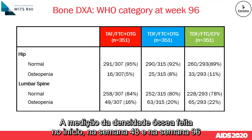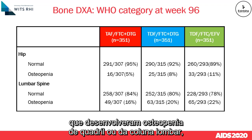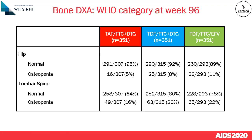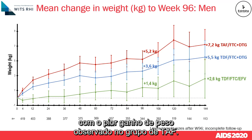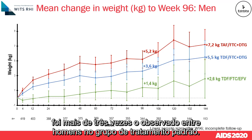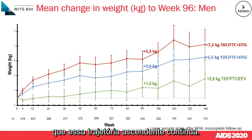Bone density measurements done at baseline, week 48 and week 96 revealed that the TEF arm had the least number of participants developing hip or lumbar spine osteopenia, while the standard of care arm had the highest number. Men in the 2 dolutegravir arms were observed to gain more weight than those in the standard of care arm, with the worst weight gain observed in the TEF arm. At 96 weeks, the average weight gain for men on the TEF arm was more than 3 times that observed for men in the standard of care arm. Incomplete 144-week data seems to suggest that this upward trajectory continues.